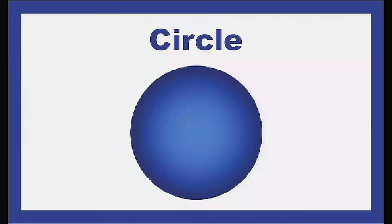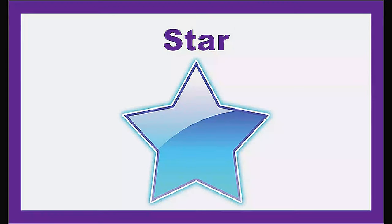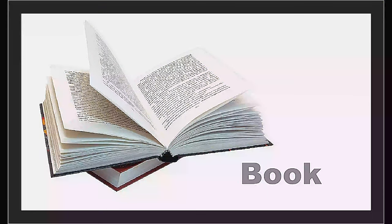Heart. This shape is a heart. Circle. This shape is a circle. Triangle. This shape is a triangle. Star. This shape is a star. Square. This shape is a square. Book. Words are in books.